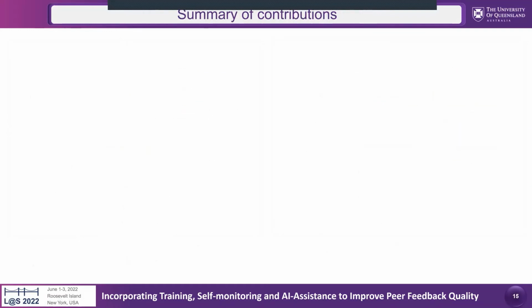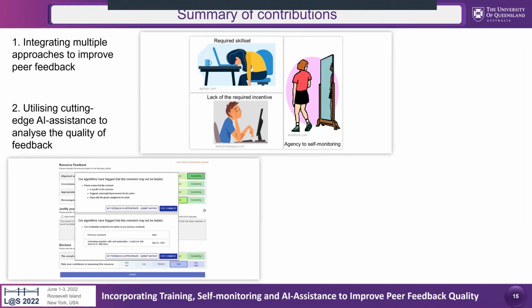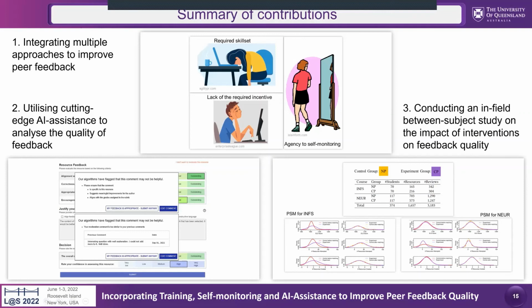In summary, we first integrated multiple approaches to address various causes for a student's inability to offer effective feedback, including lack of a skill, agency, or incentive. Second, we utilized cutting-edge AI assistants to automatically analyze the quality of submitted feedback and notify students of areas where there is room for improvement. And finally, we conducted an in-field between-subject study on the impact of interventions on feedback quality, which has implications for the adoption and implementation of feedback tools.